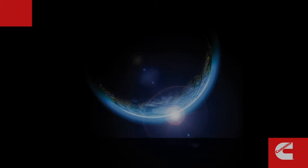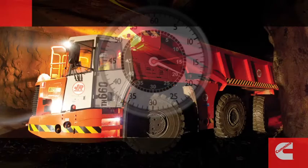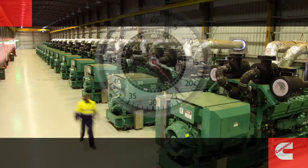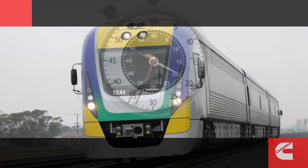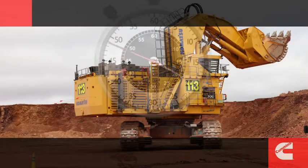Time waits for no one, and any interruption to the momentum of industry can result in lost production and downtime. At Cummins South Pacific, we can't predict the unexpected, but we can respond to any customer need through the Cummins Support Centre. We believe the Cummins Support Centre sets Cummins apart from its competitors.